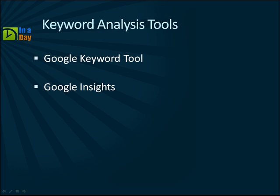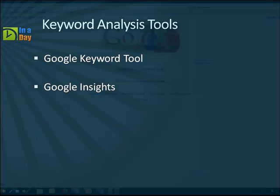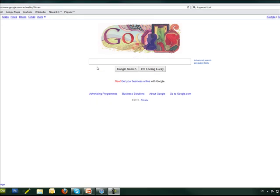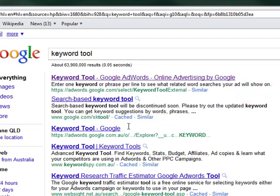Okay, so we're going to look now at some different keyword analysis tools that will help you decide which keywords are going to be relevant and which keywords are going to be suitable for our domains. The first one we're wanting to look at is Google's keyword tool. I can never remember the URL for the Google keyword tool, but that's okay. If you just go to Google, type in keyword tool, the first result is generally the one we're after.